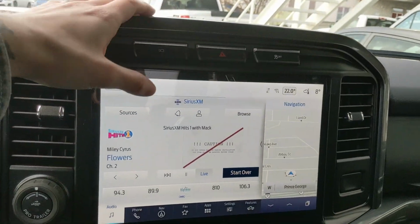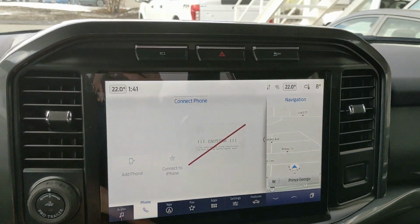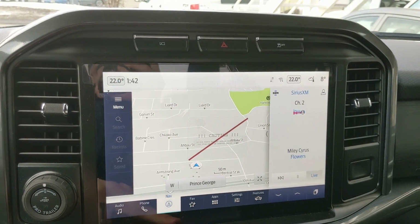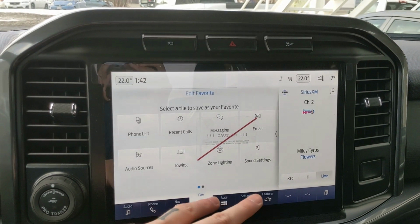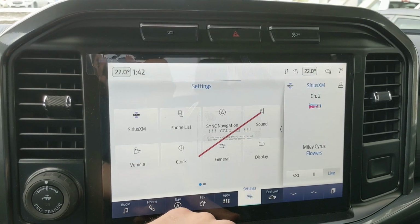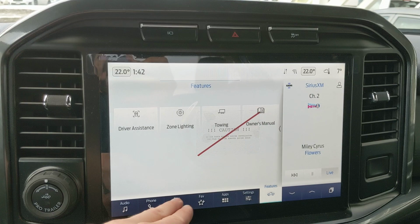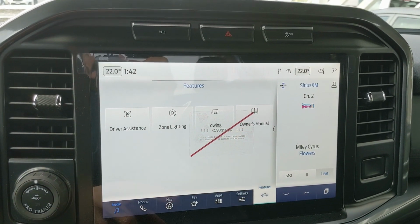Moving on to your center, your infotainment screen, which is radio, Sirius, and Bluetooth capable. You have your Bluetooth phone controls, navigation, so you hopefully won't get lost. Favorite screen for all of your most used apps and settings. Whatever apps you may have installed, settings for your screen, and some other features around your vehicle, and your general truck features such as driver assistance, zone lighting, towing, and owner's manual.